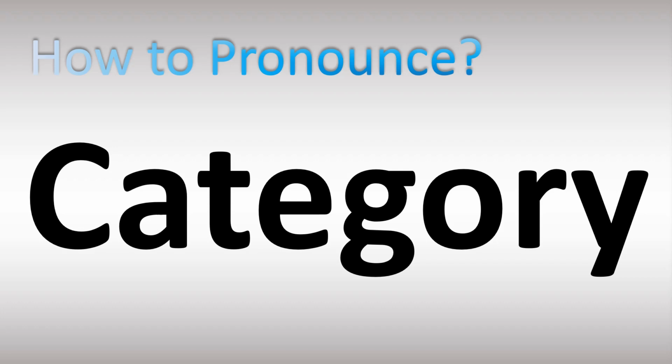In the UK, in British English it's said as category, stress on the first syllable, 3 syllables, ca-ta-gri. So the third go or g syllable is skipped entirely in the UK.